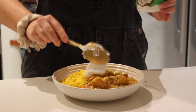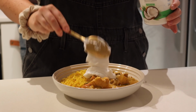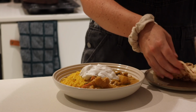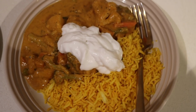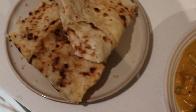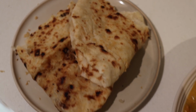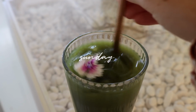Then it was time for dinner and I couldn't be bothered cooking, so I ordered takeaway from my favorite Indian restaurant here on the coast. I got a vegan korma with some yellow rice, topped it with some coconut yogurt at home, and I also got a vegan cheesy garlic naan. I am obsessed with this restaurant. It is so good, and I always end up getting takeaway from there when I can't be bothered cooking because it's delicious.